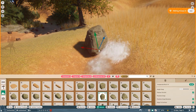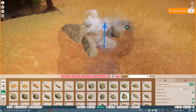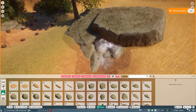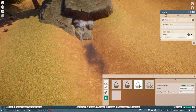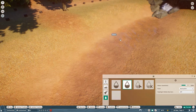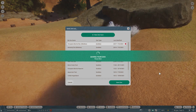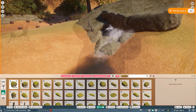But yeah, here's a little water feature I was doing for the habitat, just to give the fallow deer a spot where they could go and drink without having a pump or something that looks human-made. I want to keep this as close to a natural environment as possible. You can see the little trail coming from up the hill, going down to this water stream. It's coming out of the rock, as if it's coming from a subterranean cave system or something. I don't know yet.